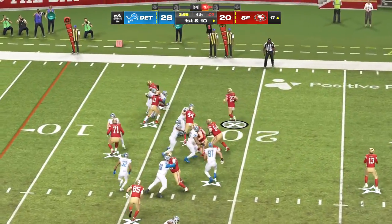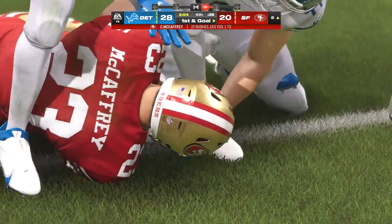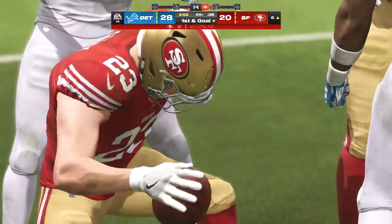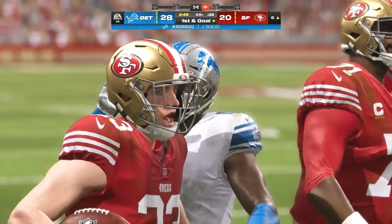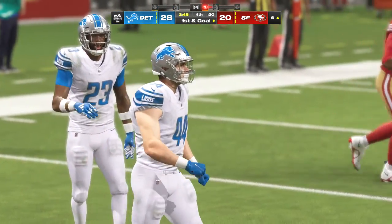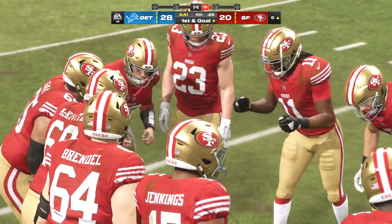A handoff, McCaffrey running right. And they work this near the 5. He'll be stopped at the 6. It's a good gain of 11. Sets him up 1st and goal. Another good run for him. What else is new? That'll put him right at 150 yards for the game. So he's really made his presence felt in this one.